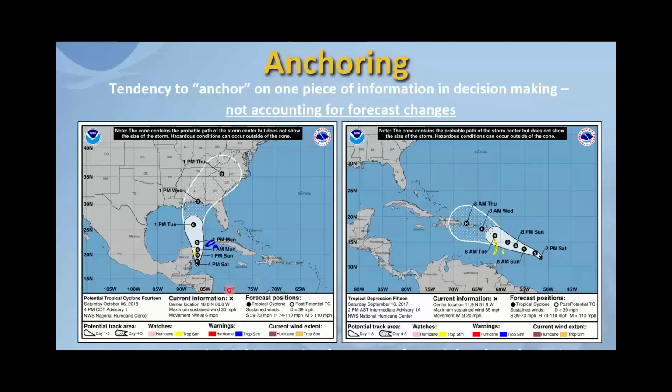And just as a couple examples, this is what became Hurricane Michael in 2018. Early forecasts only had it as tropical storm force at landfall. Of course, it ended up being a major hurricane hitting the Florida Panhandle. And another early forecast from Maria in 2017 as it approached Puerto Rico did have it reach hurricane strength, but not the major hurricane that ended up devastating that island back then.